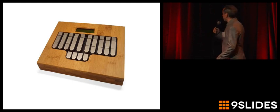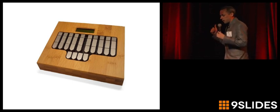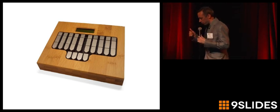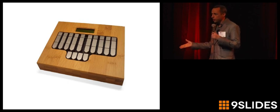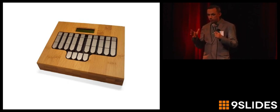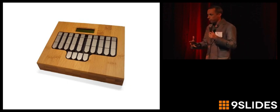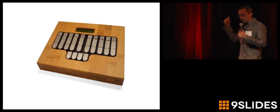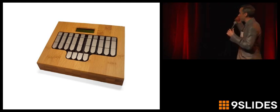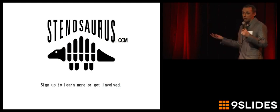So that's fantastic. Now, this thing is the Stenosaurus. This is my latest endeavor in this project, and it's building a stenotype machine from scratch. We're no longer recycling old keyboards. We're actually building from scratch, milling out the wood, doing the electronics, writing the firmware, all of that. It's almost to fruition. This is the first prototype. This is actually a photograph. And we expect it to be coming out very soon.